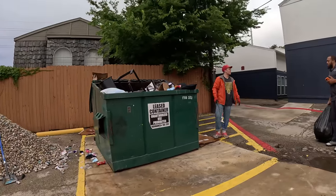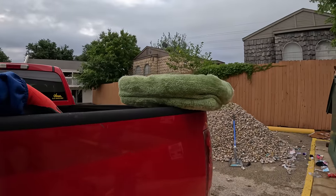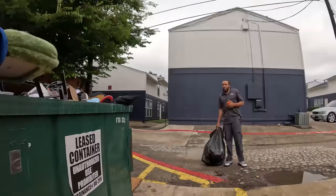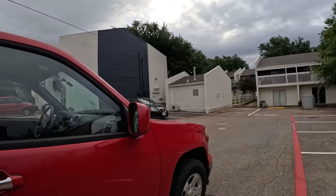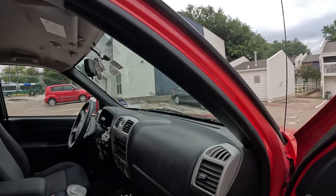We found a bunch of shoes. Yeah, we found a bunch of shoes. We can take them and donate them and stuff like that. We're done here, though. You go on right ahead. I'm going to put that back. Yeah. Okay.